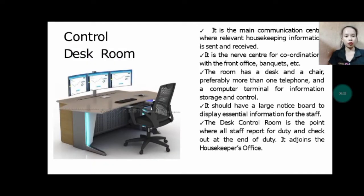Next is the control desk room. The control desk room's main function is ensuring coordination between housekeeping and other departments such as front office, maintenance, room service, security, sales and marketing, and so on. It is located near the office of the executive housekeeper.